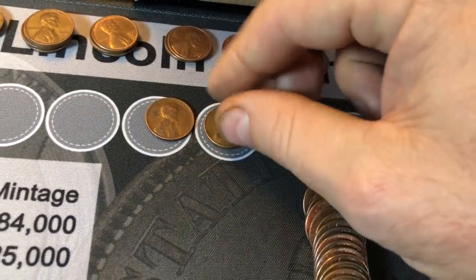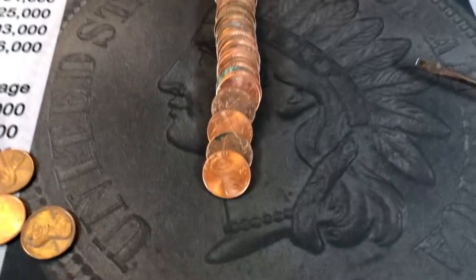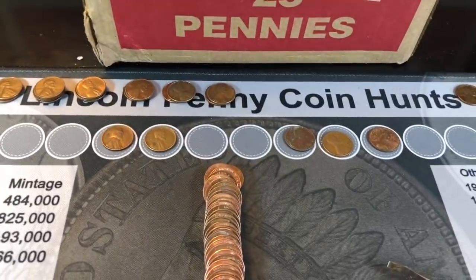1946 Philadelphia. It's 2 from the 40s to go with 3 from the 50s. Not a bad hunt so far. We still got 20 rolls in part of this one. So let's get after them.